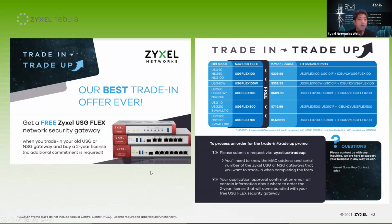If you also have existing USG devices, you may have customers who are already using an existing USG, not the Flex, but the old model of USG. You can use a configuration tool that allows you to migrate like-for-like models. So a USG 40 gets moved to a USG Flex 100. There's a configuration tool that lets you migrate that.